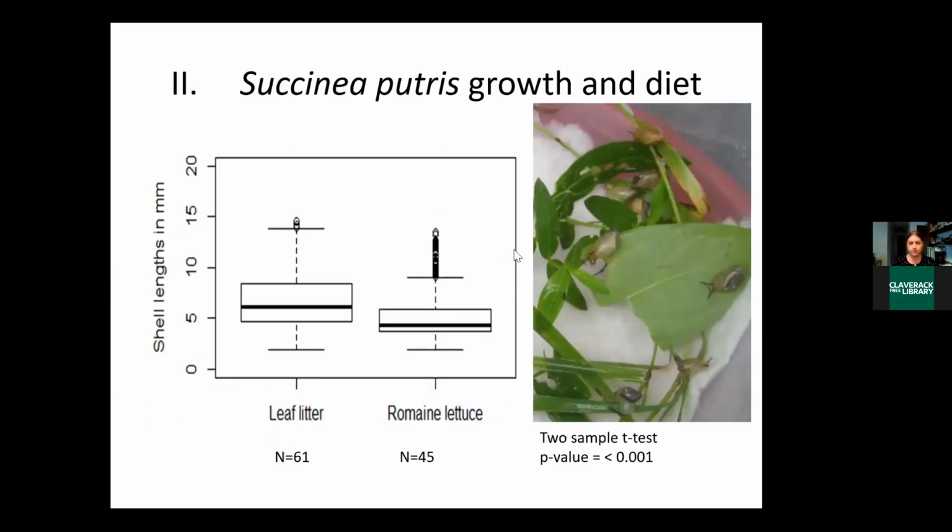And I took the leaves that the snails pretty much like to consume, just a handful of sugar maple leaves or something that I found in the woods, and put some snails on leaf litter and some snails on romaine lettuce, just to see if there was any difference on their growth or survival. And sure enough, the snails on leaf litter grew faster and their mortality was lower. But for the romaine lettuce, there was actually higher reproduction. So we think that maybe the sugar content or water content in the romaine helped with something to do with the reproduction.